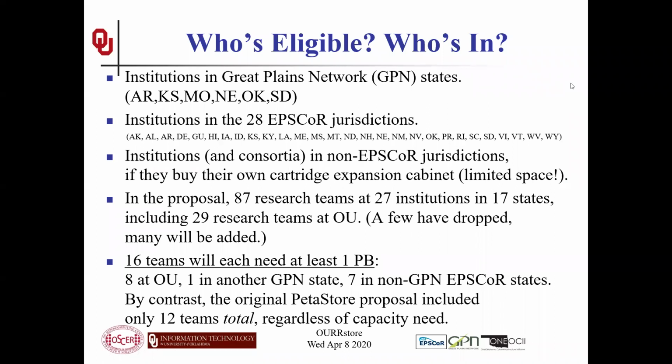It varies by group. It depends how their budget is structured. So we have one of our biggest groups. They put everything on both the tape archive and their own disk. We have another group where roughly half of their data is on disk, but all of their data is on tape. And we already have 16 teams that each need at least a petabyte, half of them at OU. On the PetaStore, there were only 12 teams total, and none of them needed a petabyte at that time.